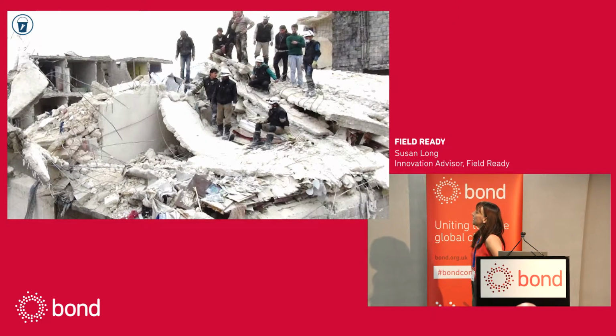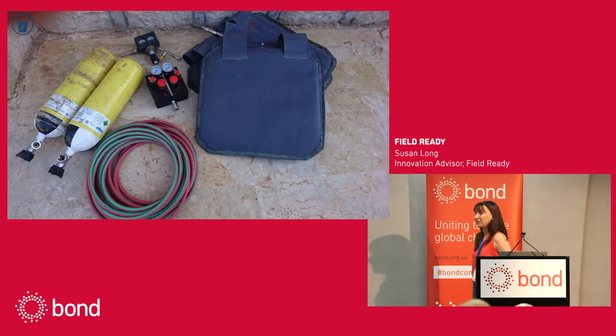When we started working there around a year ago, we found the search and rescue teams were struggling to get people out from tons of collapsed debris. They had some airbags, which were useful, but they didn't have enough. They had none in besieged areas, and at $5,000 a go, they were very expensive for them to replace.